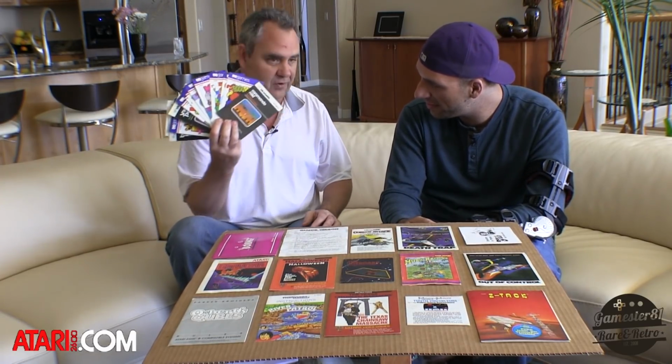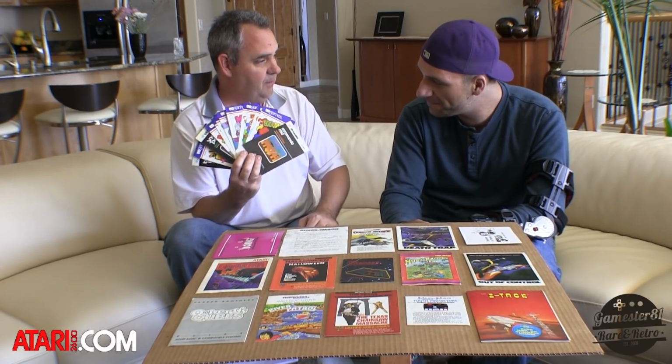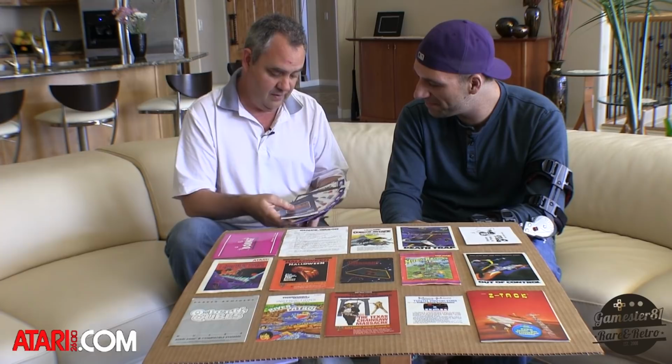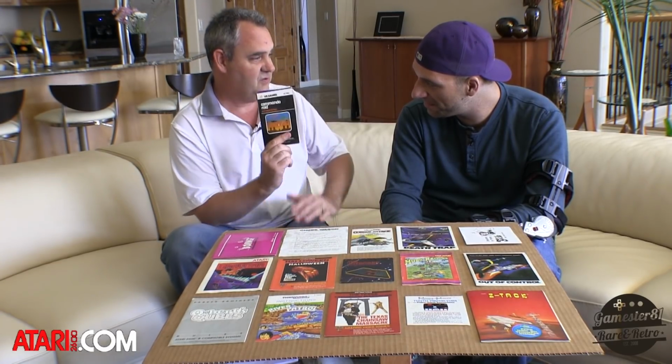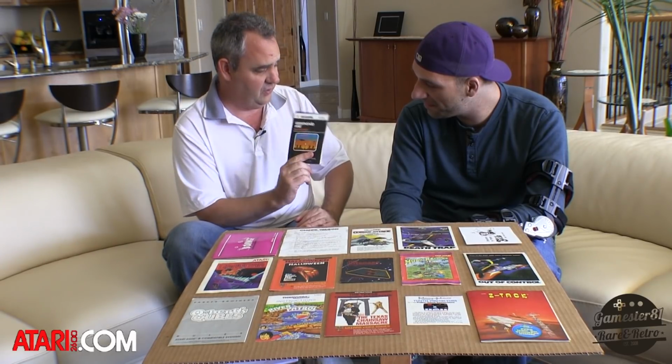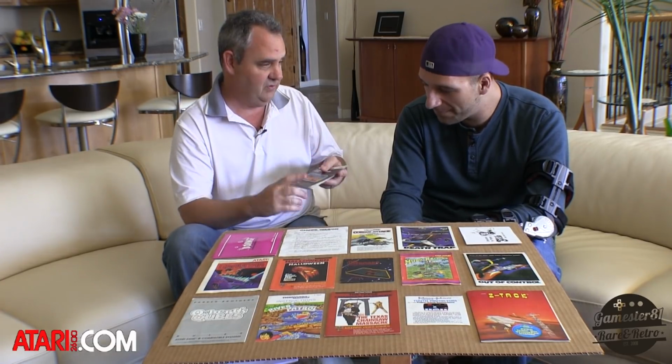I think this would be colorful and interesting to have in a mount, or you could put it into a binder perhaps and keep it protected inside of a protective sleeve. And acquiring a complete set of US game instruction manuals is not going to set you back. Probably the most expensive one in here is maybe $4 or $5 a piece. But it's the challenge of doing it that adds some interest and enjoyment to your collection.